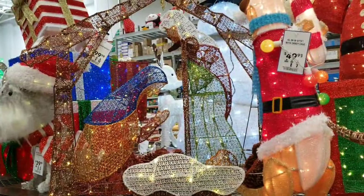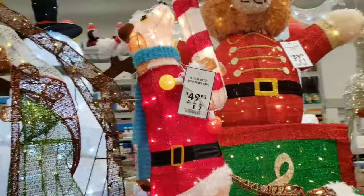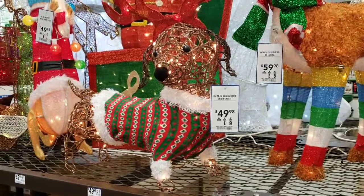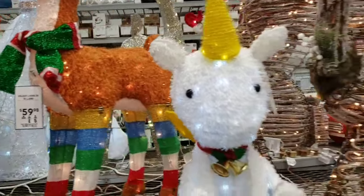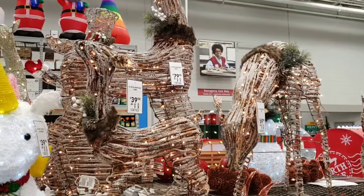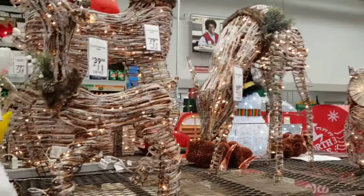We have the nativity scene, $99.98. $89.98 for the cute teddy bear. $49.98, otter with the candy cane. Oh my gosh, the dachshund with the sweater, $49.98. We've got the llama for $59.98. Cute little unicorn, $39.98. These I love. Aren't they gorgeous? $39.98 for the 29-inch. 60-inch is going to be $79.98. And $69.98 for the 34 grapevine.